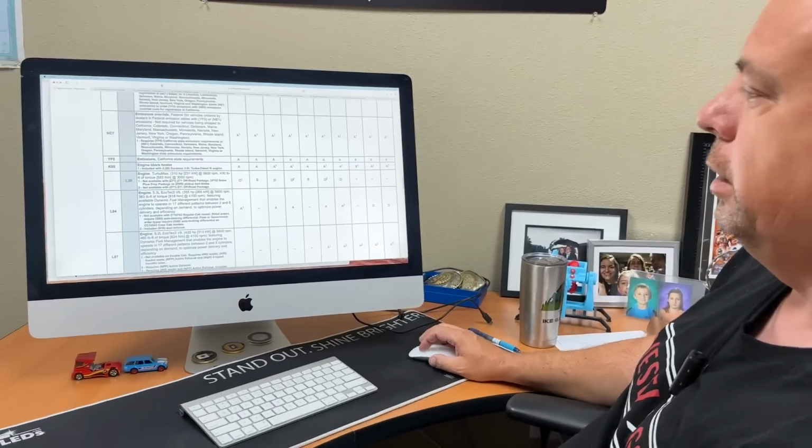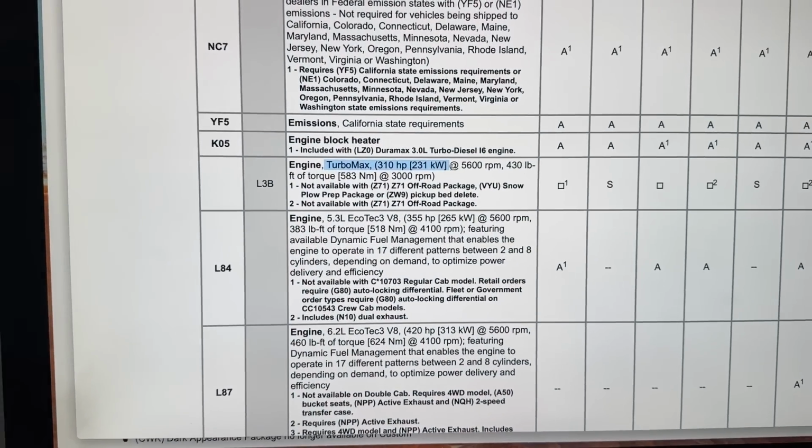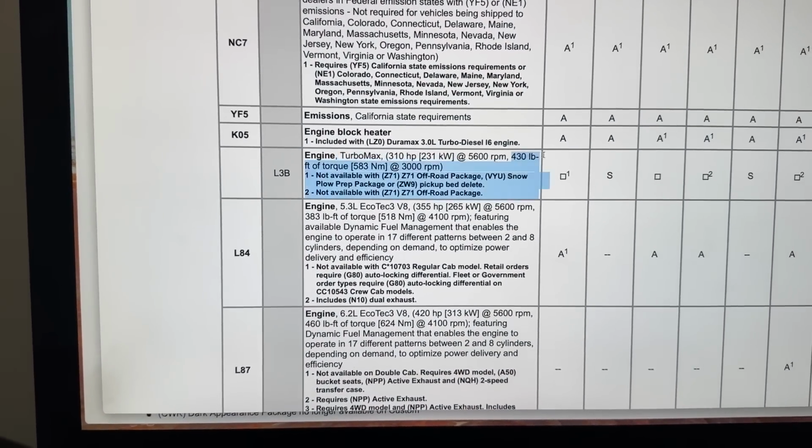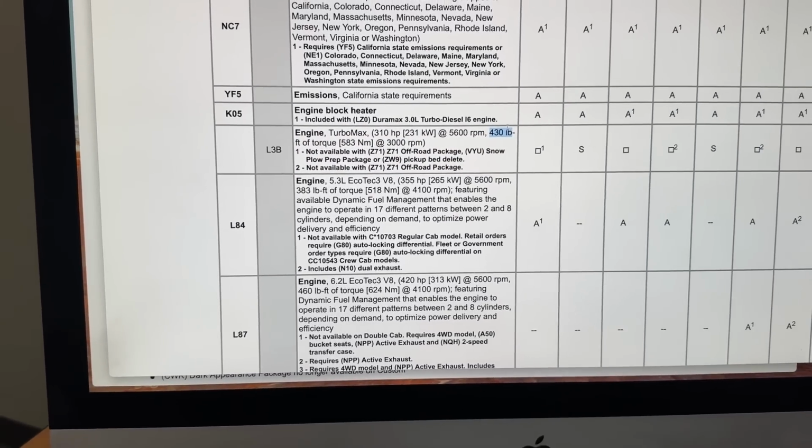For example, here, Turbo Max, which is the 2.7 engine like my Colorado, 310 horsepower, 430 pound-feet of torque. It's the same spec, same numbers that we've seen before in your truck. Yeah.